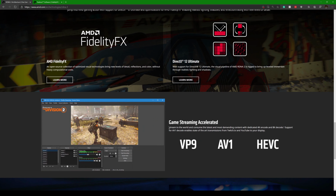Now, this RDNA 2 is going to have this open source collection of technologies. I'm guessing the consoles are going to use some of this stuff, maybe not DirectX related, but the AMD FidelityFX, and then you have DirectX 12 Ultimate, which is probably also going to be used by the consoles, or at least the Microsoft one, and then you've got Sony's one. If you're both developing on AMD hardware, both RDNA 2 based, both Zen based, you can start to see where I'm going with this. The translation to the RDNA 2 GPU should be quite good, and I'm excited to see that.